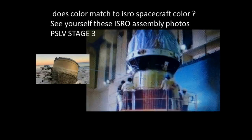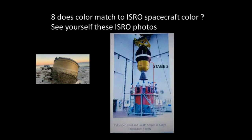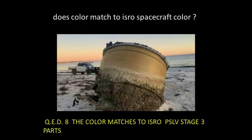What about the color? The color definitely matches what we see during the assembly of the PSLV at ISRO. You can see the correct matching, the figures are shown there. So you believe yourself, this is the stage 3. You saw this beautifully in the wonderful video of ISRO. So the color definitely matches the PSLV stage 3 motor.